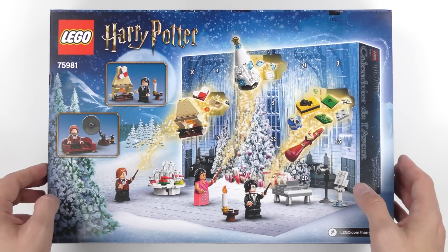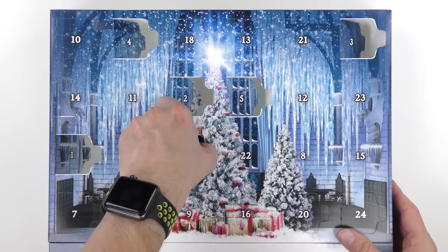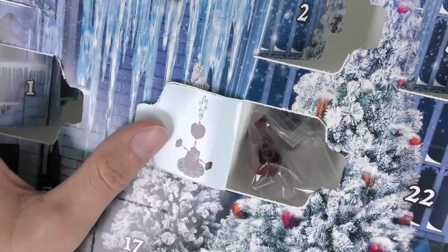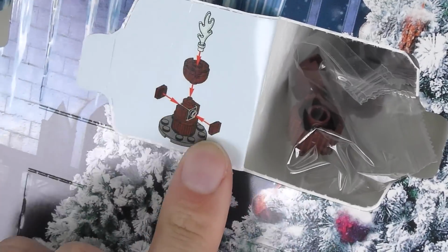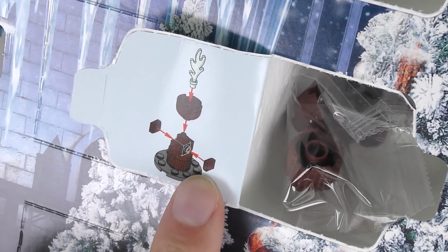Yesterday's gift from LEGO Harry Potter was fantastic, and that's going to be tough to beat, but let's see what magic we have behind door number 6. So we have, let's have a look, that is going to be the Goblet of Fire, which of course comes from the movie of the same name and is perfectly themed for this year's calendar.